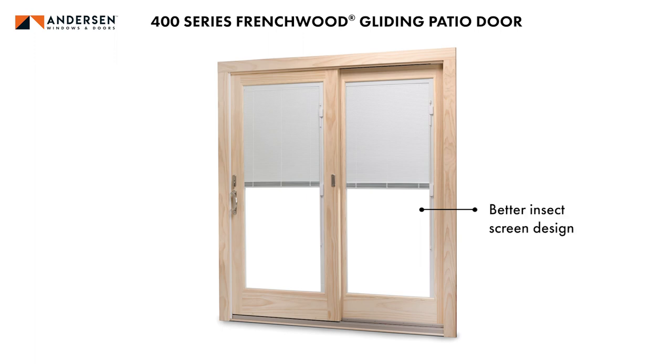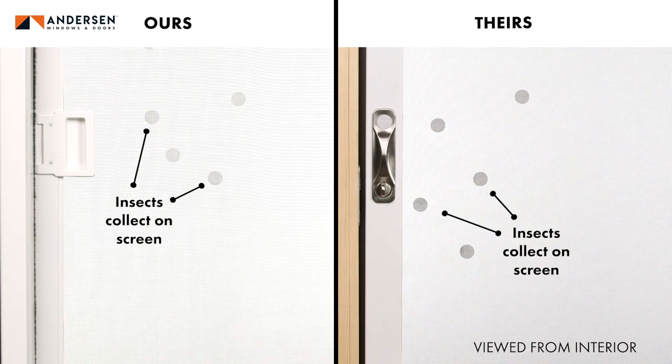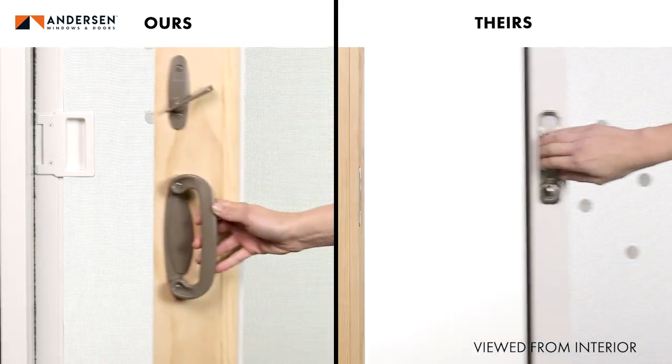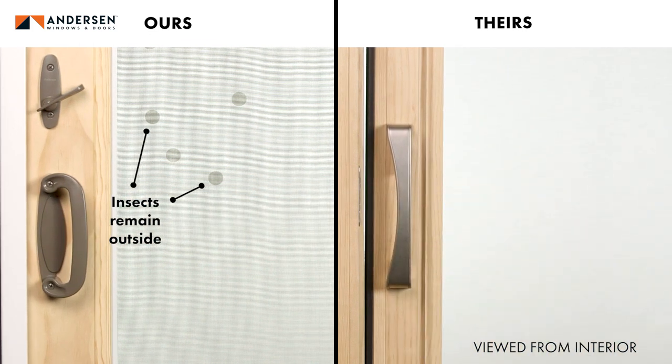The third advantage is our superior insect screen design. Our gliding screen sits outside the home, while theirs sits on the inside of the home. Why is this important? As leaves and insects collect on the screen, when it's time to close the door, they all end up inside your home.